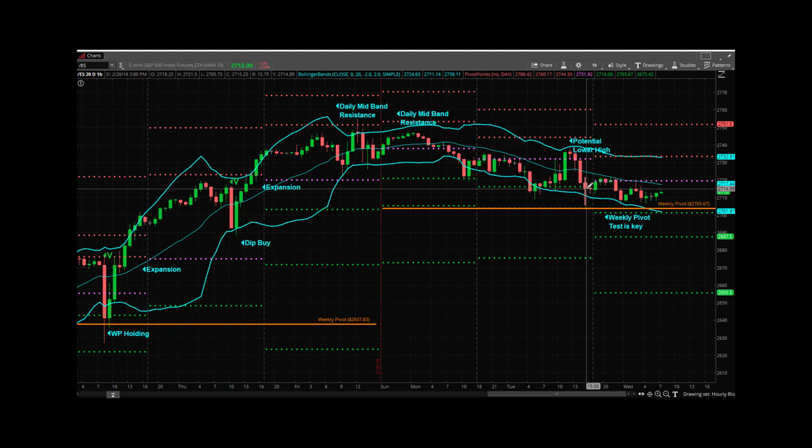The pattern throughout 2017 and part of 2016 was you would go down just like we have now, visit the weekly pivot early in the week, establish it either as resistance or support, typically support, and then by Thursday, Friday, you end up with two very directional days after the bears had failed to take out the weekly pivot. Is that going to happen this week?